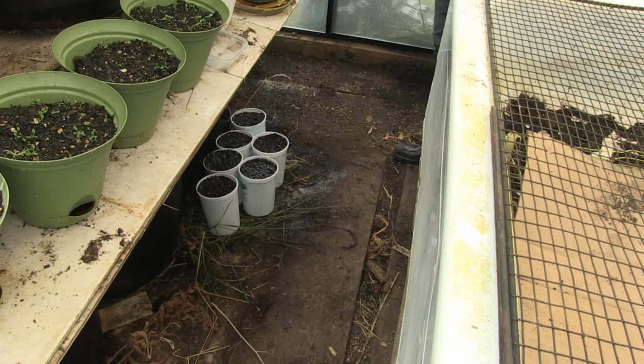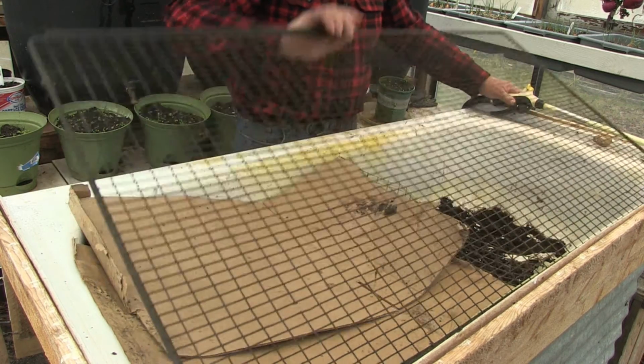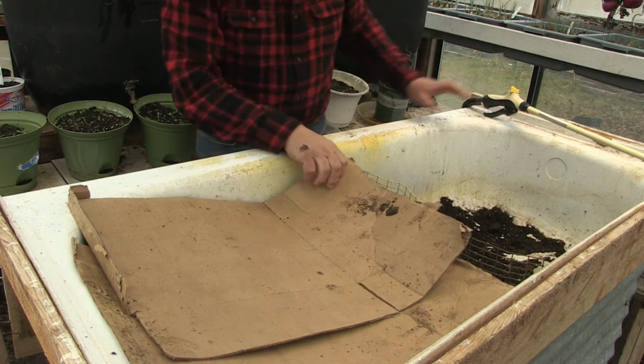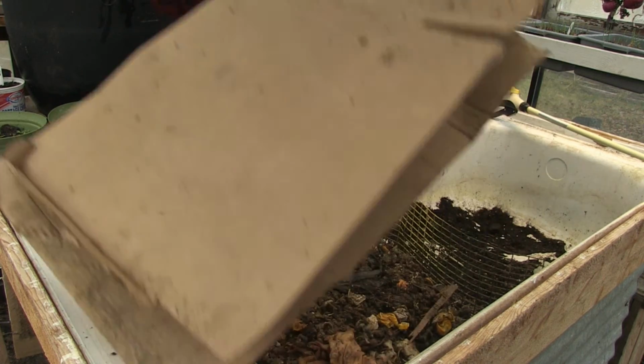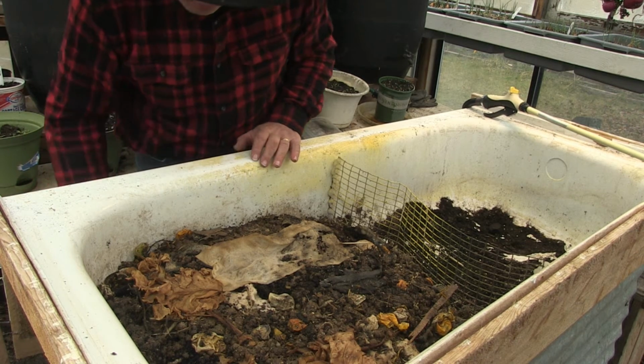Water that empty bucket just to keep the soil moist. Now let's not forget my happy spoiled little worms. Yeah, they're doing the job. They are turning this into really great organic black gold.